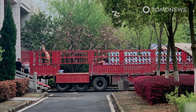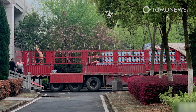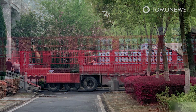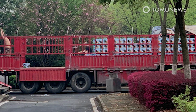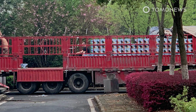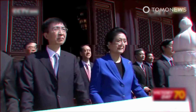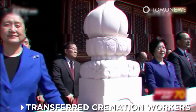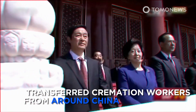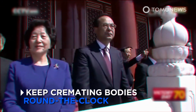On the 27th of March, one Wuhan resident going only by his surname Zhang told Radio Free Asia, "It can't be right because the incinerators have been working round the clock. So how can so few people have died?" Another local resident, Chen Yaohu, told RFA that nobody believes the official death toll, saying, "They transferred cremation workers from around China to Wuhan to keep cremating bodies round the clock."